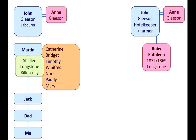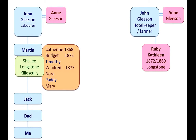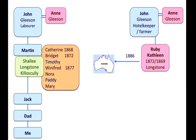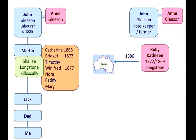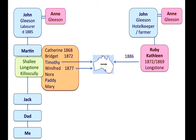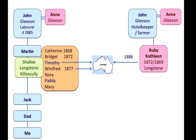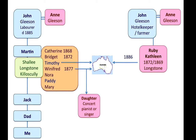Ruby Kathleen was born somewhere between 1872 and 1869, which tied in with the dates of birth of the siblings of grandfather Martin. And it said that she went to Australia in 1886, which ties in with the death of our John Gleeson in 1885, leaving the family destitute. So there were various things that tied the two families together, including family lore on our side, that grandfather Martin's siblings Timothy and Winifred had gone off to Australia, and Winifred, in fact, had had a daughter who was a famous concert pianist or a singer or something like that.